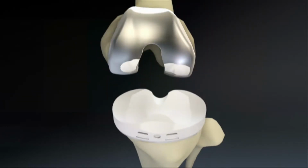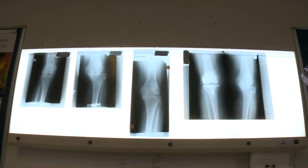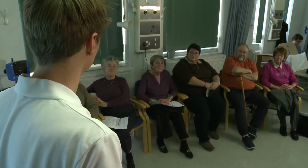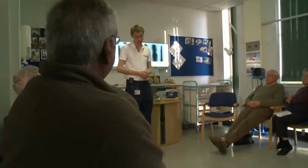There are a number of types of knee replacement. The replacement that you will have will be explained to you by your consultant. You will be told what will happen before and on the day of your operation and what you'll need to do to prepare. You will be told about the anaesthetic options, and you will be told what you will be able to do in the days and weeks following your operation.